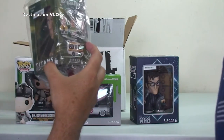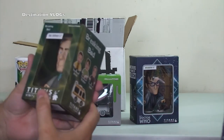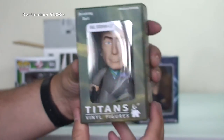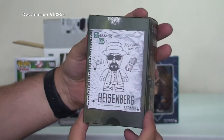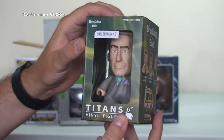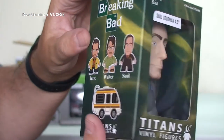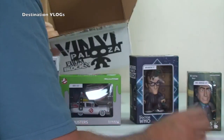Oh, Breaking Bad. Awesome. I love Breaking Bad. Obviously, you don't know what Breaking Bad is, Ethan, because it's for adults. Oh, that is just excellent. I'm so pleased. That is Saul Goodman. For those who know Breaking Bad, absolutely awesome program. If you haven't seen it, go watch it. It is just such a fantastic series. It's a TV series. That's Saul Goodman, who's obviously the lawyer in Breaking Bad. Really, really pleased with that.